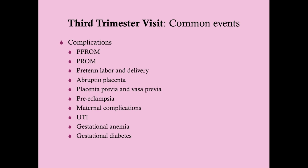Complications during the third trimester. There's a lot. Okay, so you can have premature rupture of membranes. That can be preterm or it can be during the term period after 36, 37 weeks. Preterm labor and delivery for various reasons. Abruptio placenta. This is painful third trimester bleeding. Okay, abruption of the placenta.